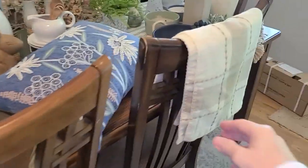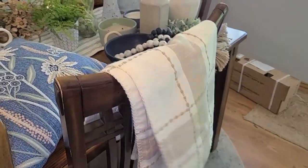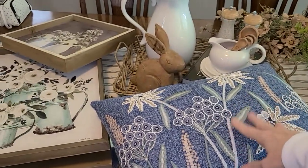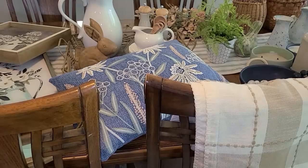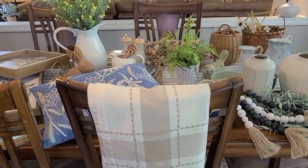Oh, and some pillow covers. I love this neutral pattern, and then I thought this would go really well with that really busy pattern, so some pillow covers to use. Okay, now that I've showed you around, let's get busy decorating the living room.